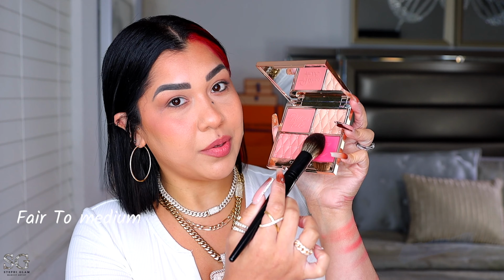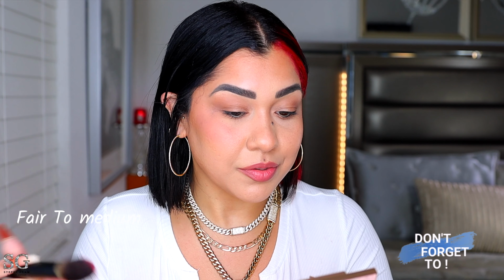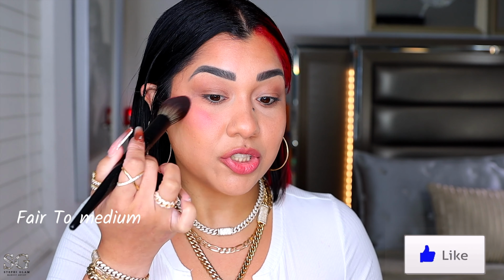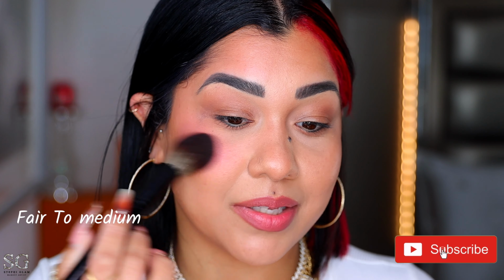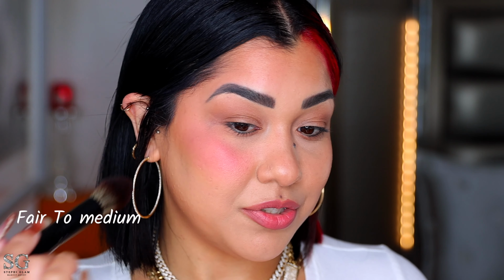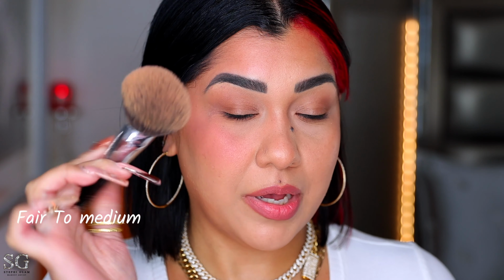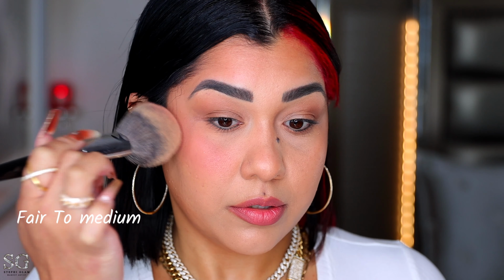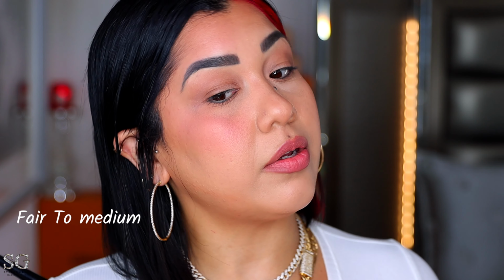Now with the same brush, I'm gonna be picking up a little bit of this one, and that's a lot. So be careful. And I'm gonna focus it right here on the apples of my cheeks. Then the darkest blush, it is very pigmented. You have to make sure you have a light hand and don't go bananas like I just did. But look, it's gonna make your face pop right away. I picked up my powder brush and I'm just going right over it to just dim it down a little bit. Now it looks a lot better.